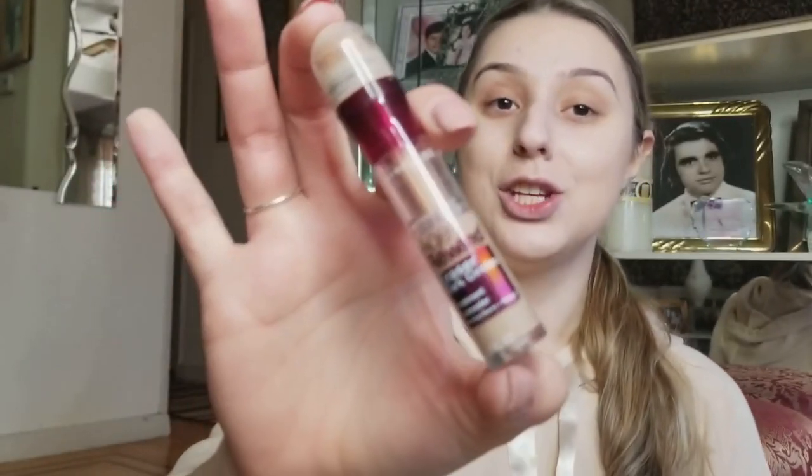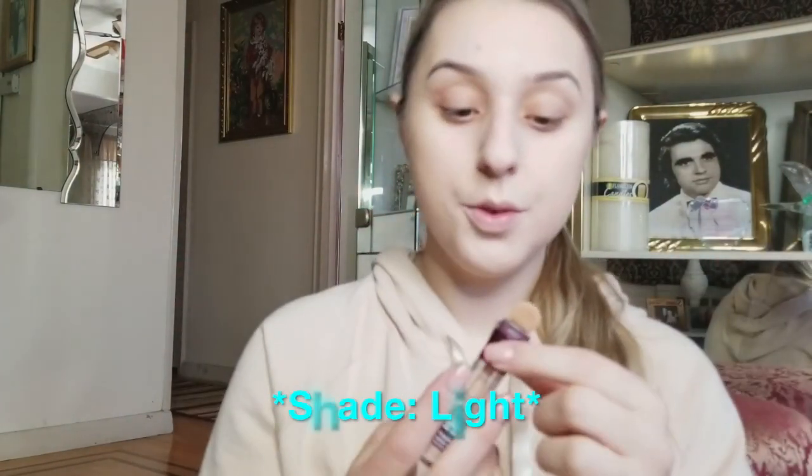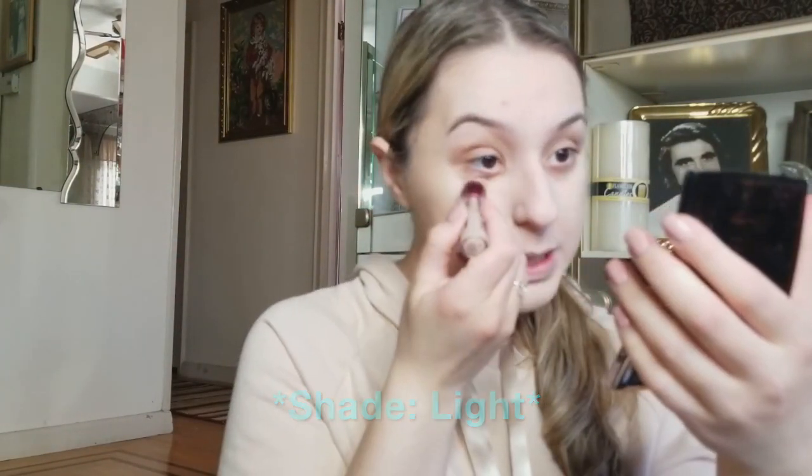And one of my favorite concealers, which a lot of you are probably going to really like, is drugstore. And it is my Maybelline Age Rewind. That's what it looks like. And what I do is, I just go like that. I look up and I press it into the skin.